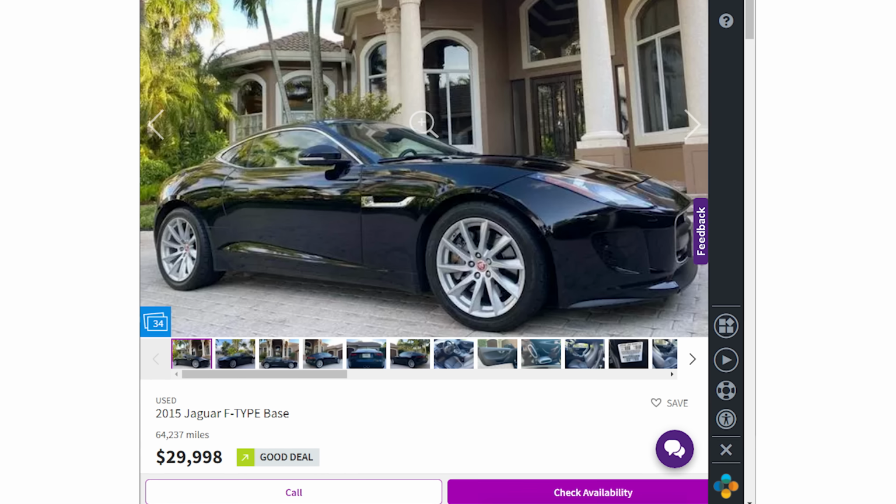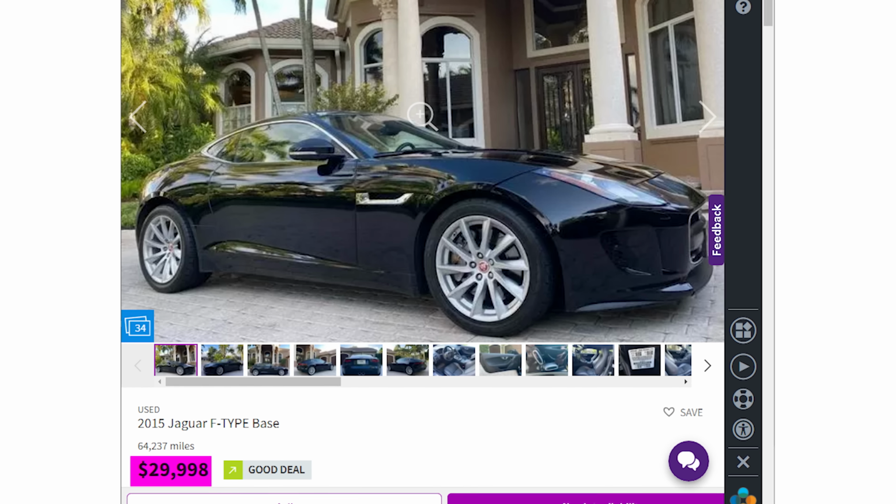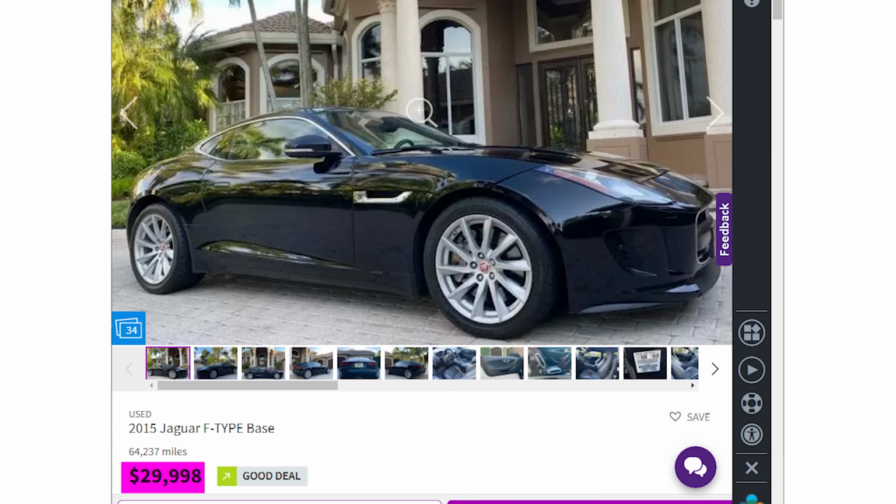And here's one just shy of 30 grand, and you'd want to negotiate this one super hard because, well, you'd want to buy it at around 25, which is probably where they're going to hit in a couple of years. So keep an eye on the market or just negotiate one super hard right now.